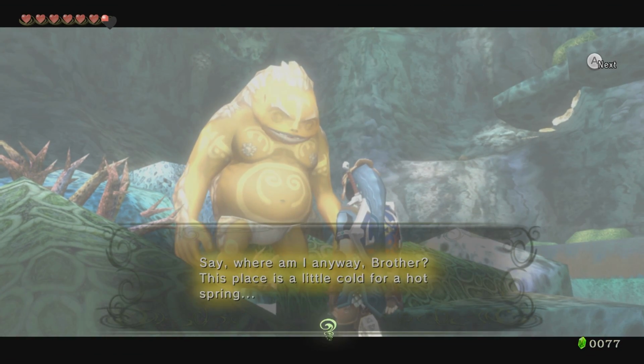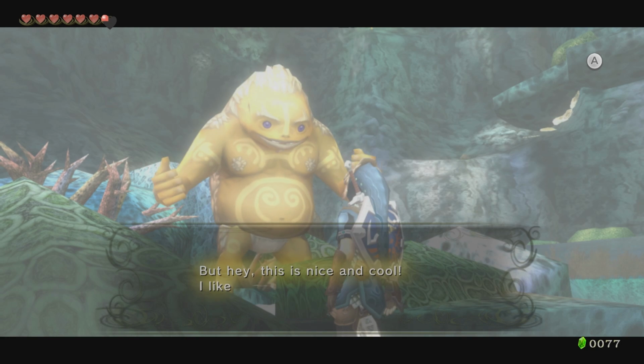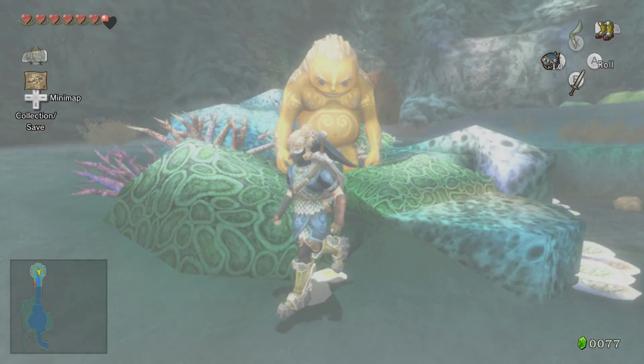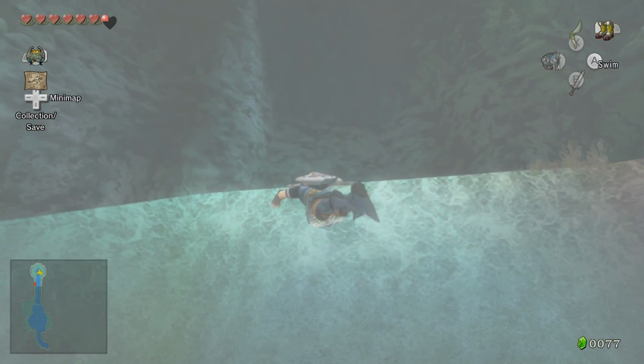Say, where am I anyway, brother? This place is a little cold for a hot spring. But hey, this is nice and cool. I like it. It is a cold spring. They don't know what cool water is like.